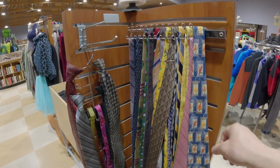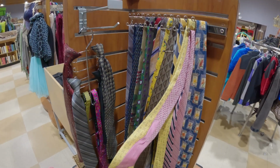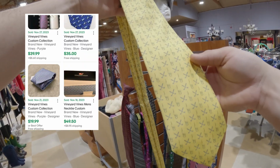Now heading over to the ties, I really don't mess with ties that much because only top tier brands sell, like Leonard, Gucci, Kitten. But I did find this Vineyard Vines custom collection tie, new with tags.